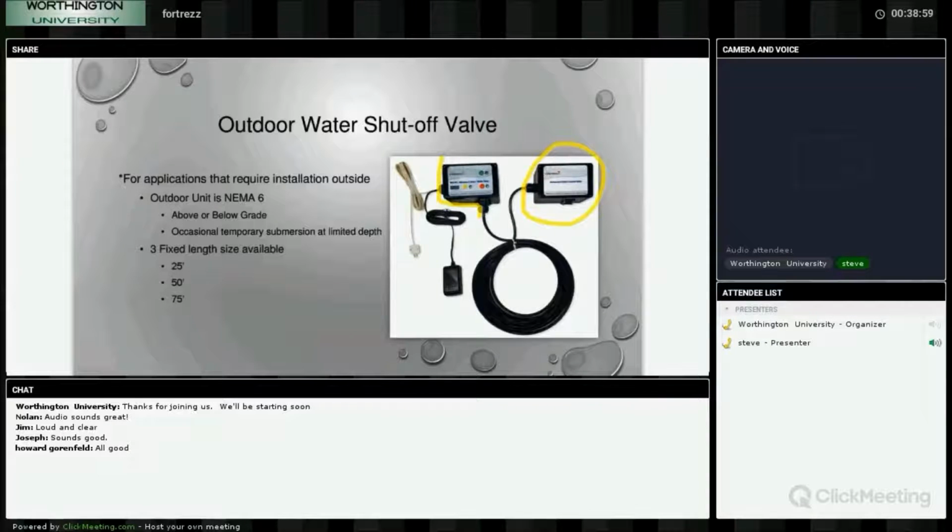The outdoor unit is NEMA 6 versus the NEMA 4 rating for the indoor unit. NEMA 6 gets us to completely waterproof. So you could put this in a water tank and water will not get in. The NEMA 6 rating allows for occasional temporary submersion at a limited depth, which is 1 meter. And so, again, they work well above or below grade, outside in the elements.